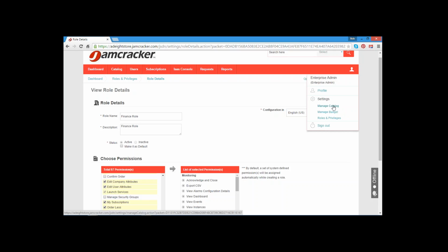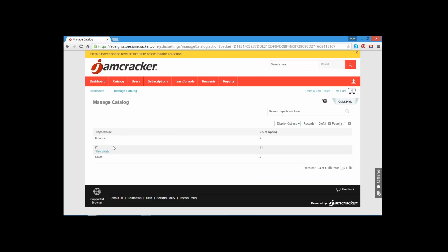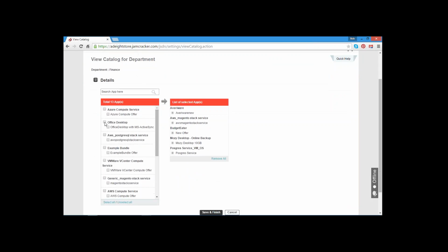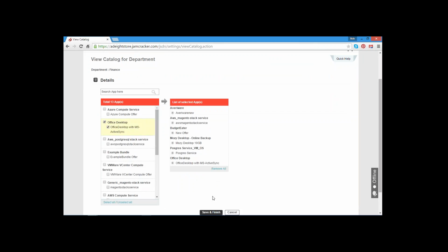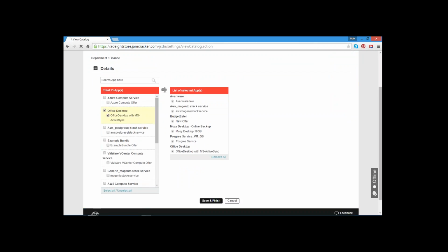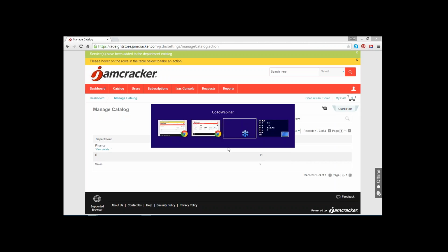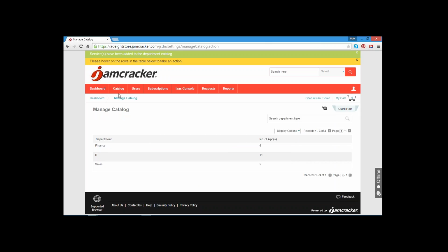I talked a little bit earlier about the catalog management, right? The admin had a whole bunch of things in their catalog because he's in the IT group. It shows here 11 apps. But then the finance group had only 5 apps. I come in here and look, maybe I want to customize that catalog and add in something else. Maybe I want to add in Office Desktop. So I'll do that, save and finish. So now it shows that there are 6 apps. If I switch over to Kim again, you'll quickly see, whoops.